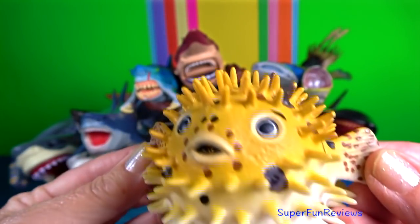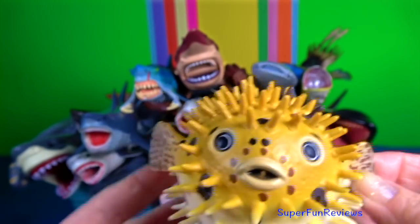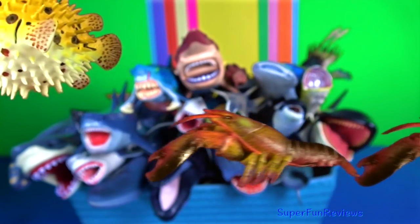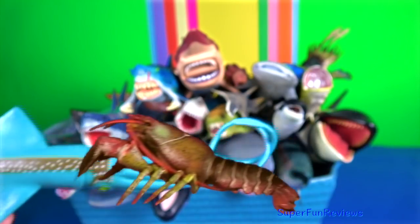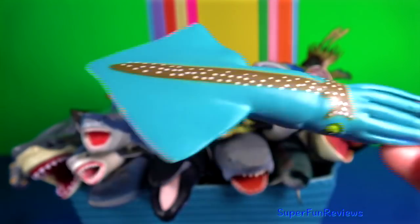The majority of pufferfish species are toxic and some are among the most poisonous vertebrates in the world. They are morphologically similar to the closely related porcupine fish. Reef squid use their long tentacles to pull prey towards their mouth.